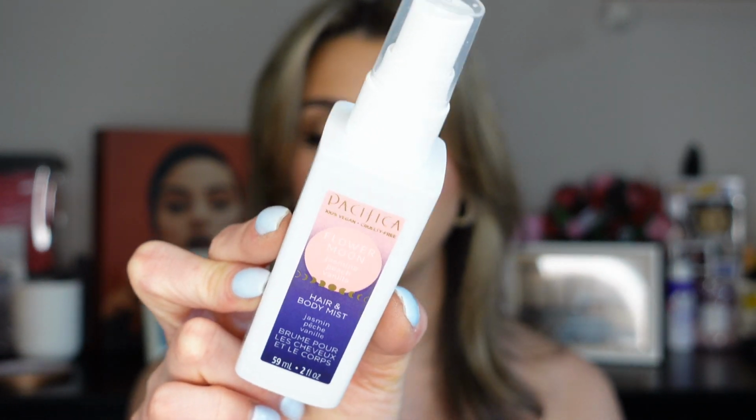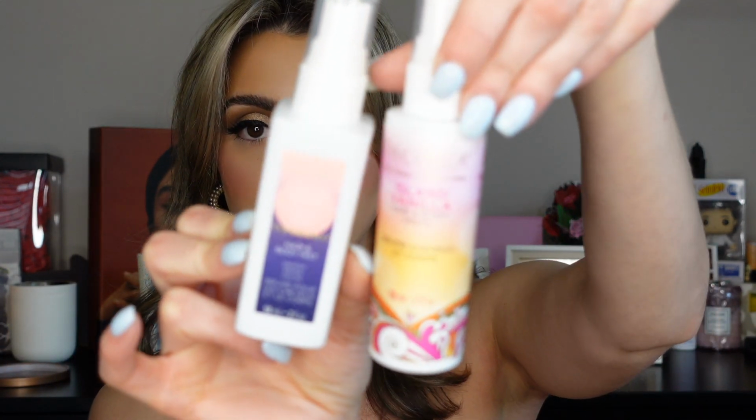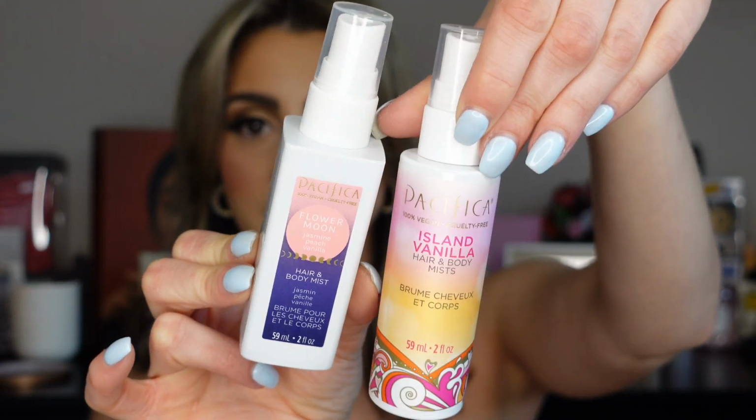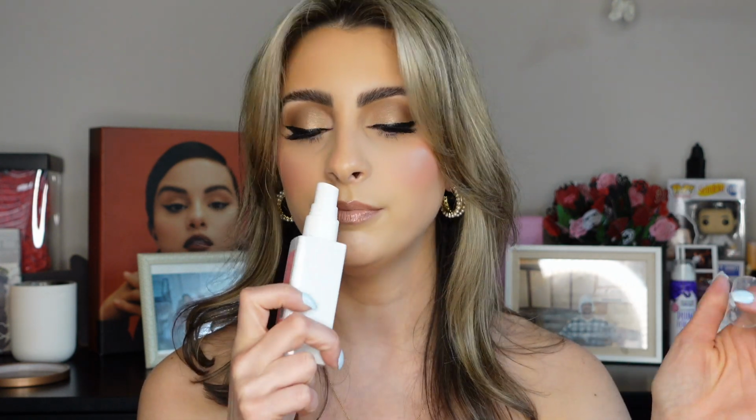I don't know. And we have these little guys. So these are obviously different packaging than these ones. I'll actually compare it to the smaller ones so you guys can get an idea. So yeah, it's definitely different packaging. I don't even know if they're a different line. But anyways, this is in the scent Flower Moon.